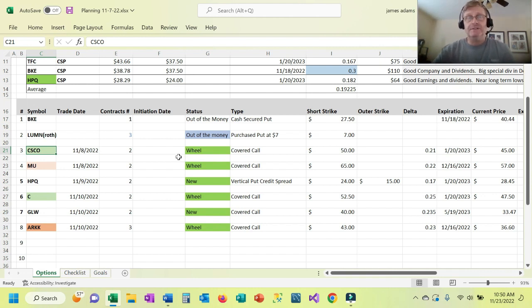So I sold a put, and again it was a vertical put credit spread, and it was assigned to me, and now I'm selling covered calls. That's why I'm showing the wheel here. This is an actual wheel trade or group of trades, and it's worked out quite well. Like I said, Cisco currently is above what I paid for it. For the 4 months I've owned it, I've got a 12% return on the stock, not including this covered call, which I made the trade on 11/8.